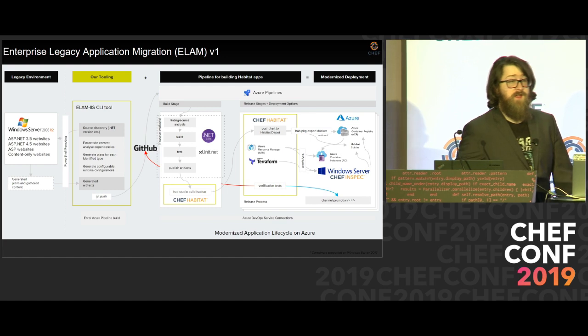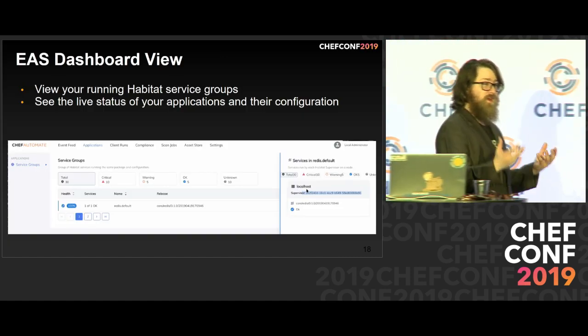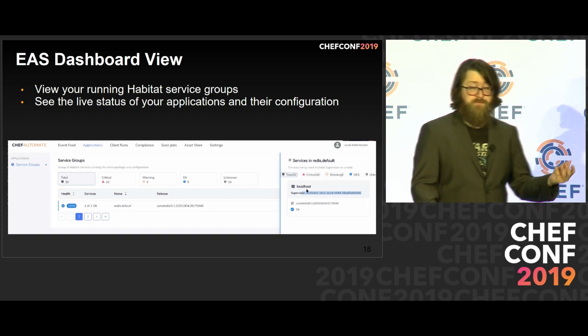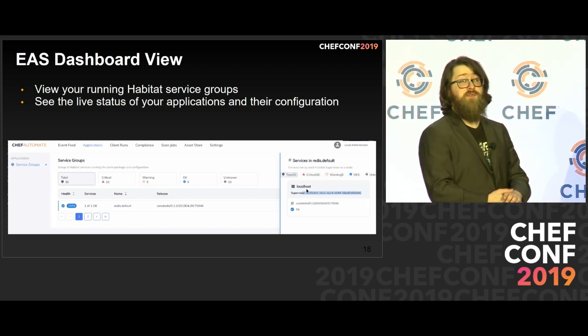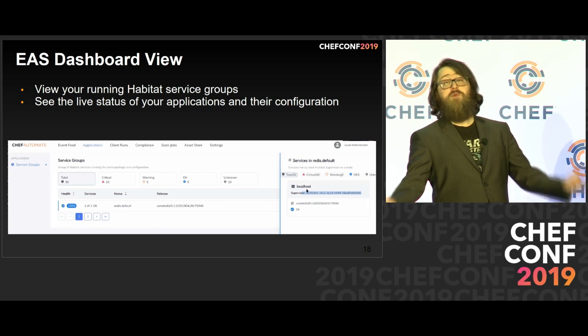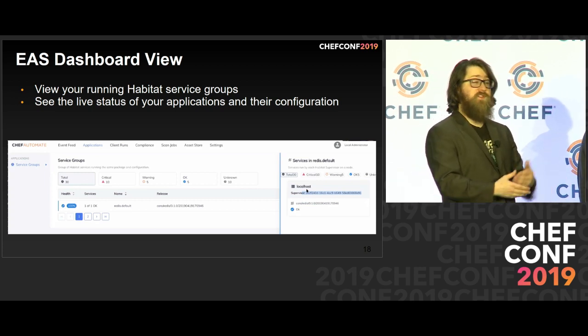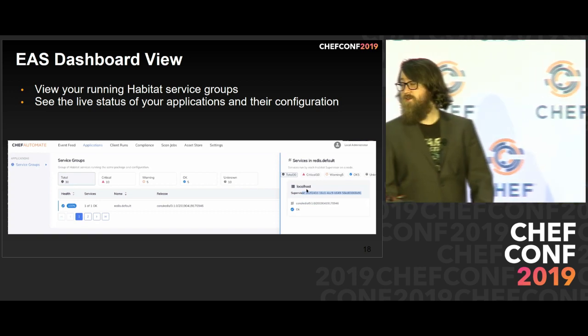The other thing you saw today that is cool that can come to help with some of this: we now have the Enterprise Automation Stack dashboard view, so you can get information about those applications that you've now moved into Azure and see how they're doing, what their health is, and what's going on with them, which is super helpful.